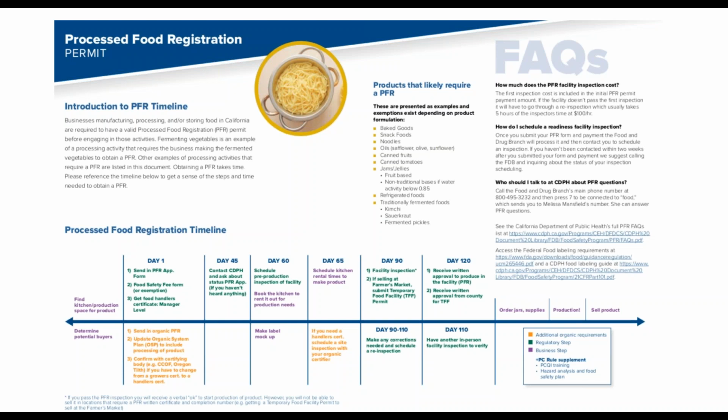And we thought that providing a timeline visual for how the process of getting this permit would be useful for folks to see that you need to spend some time in advance of when you want to actually be actively making your product to get all of your ducks in a row. And it's hard to know exactly how many days it will take, but these are general day windows based off of our experience of reaching out to small processors or farmers that have gotten their PFR to make some products themselves and getting input from them on that.